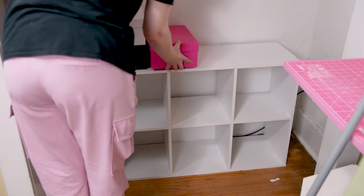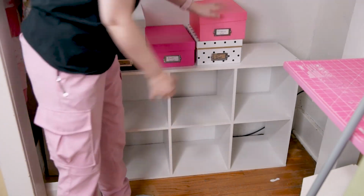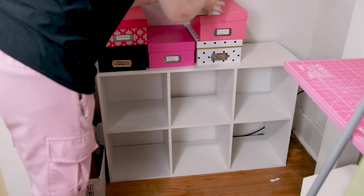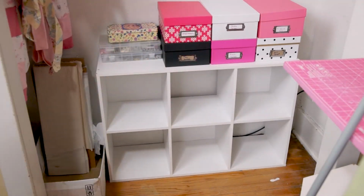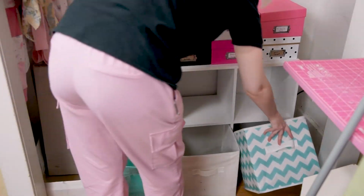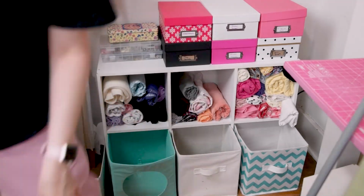I stacked my boxes of supplies, which for the record is also mostly fabric, just smaller scrap pieces, on top of the cubbies. I used to keep these in the cubbies, but I wanted to reserve as much space for my rolled fabric as possible. I put my little cube drawers along the bottom of the cubby shelf thing, and then I started to fill the top cubbies with my rolled fabrics.